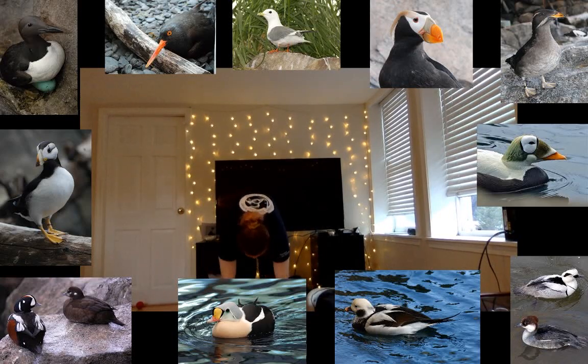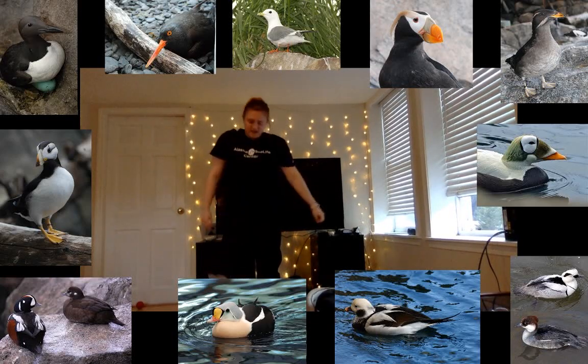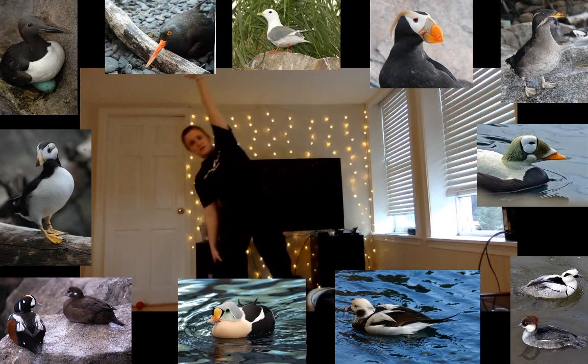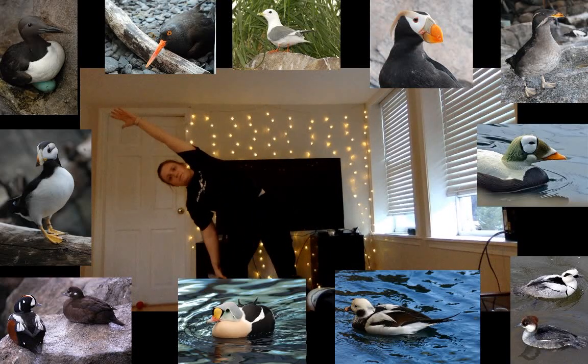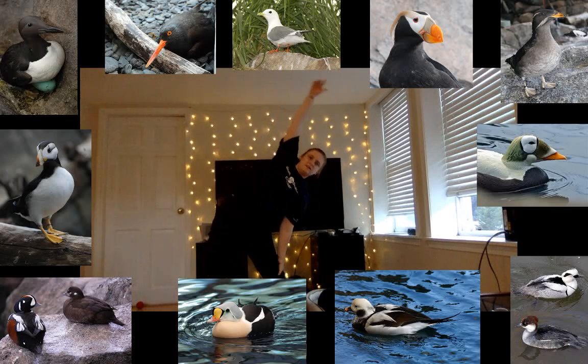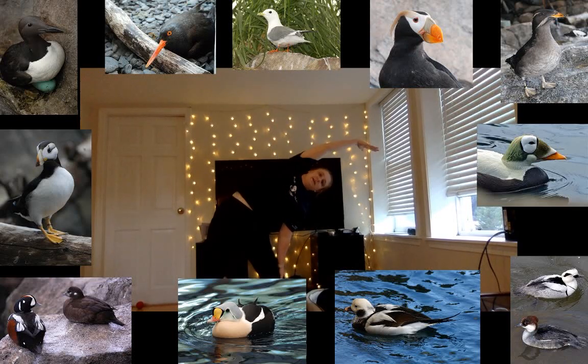And then we're going to slowly come back up. And then we will kind of part our legs like this. And then we're going to stretch over this way. And then we'll come back over here. And then going in the other direction, so when down below our rhinoceros auklet, we are looking at a spectacled eider, named after those big circles on their eyes that kind of look like spectacles.